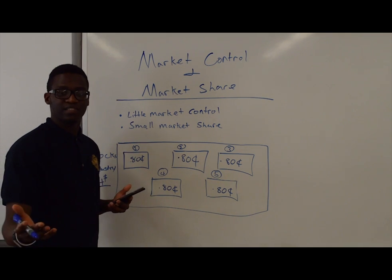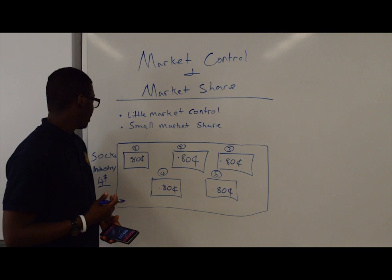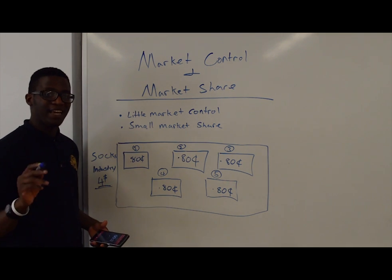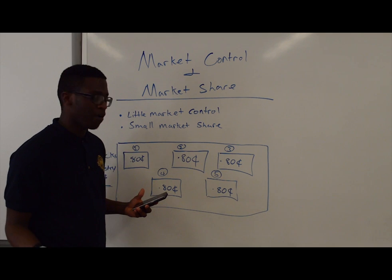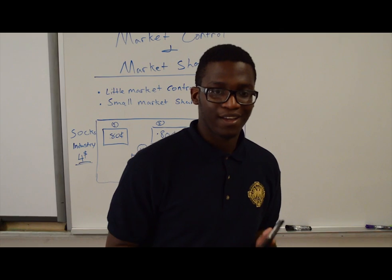So, let's take the socks industry over here. There are 5 firms in this industry. Let's say the whole industry makes $4. That means each firm in that market makes about 80 cents or 20% of the whole profit. Now, do you understand that? Because of the many firms in a perfect competition, each firm can't really make that much total sales, seeing that they don't make that much money individually.